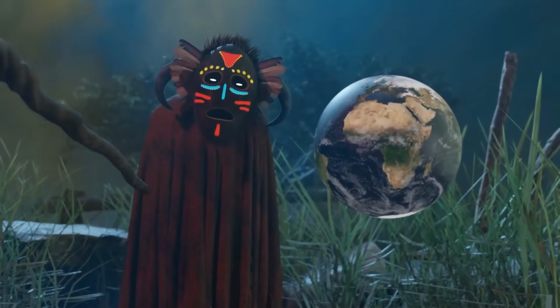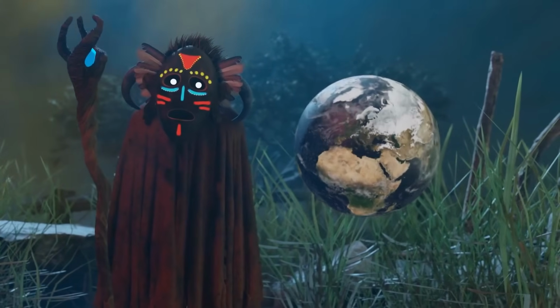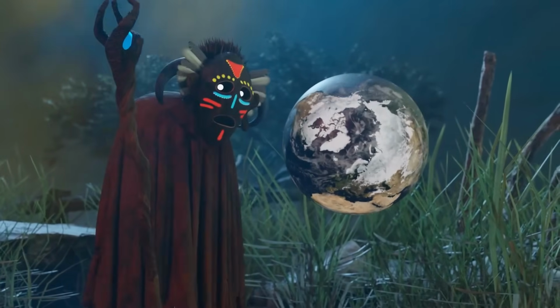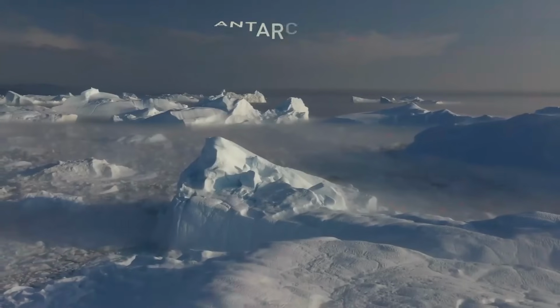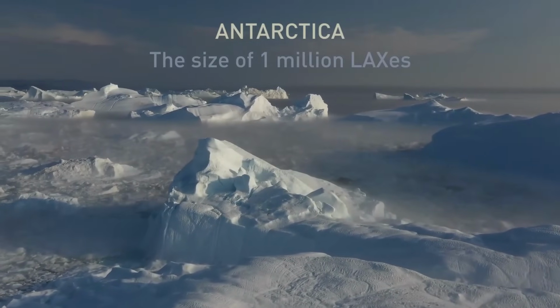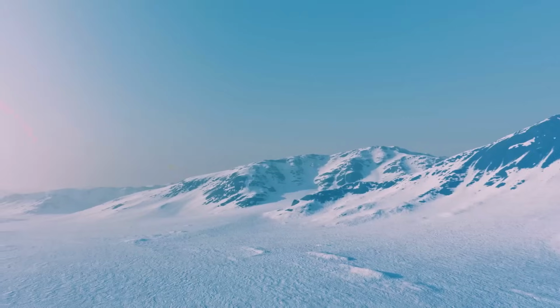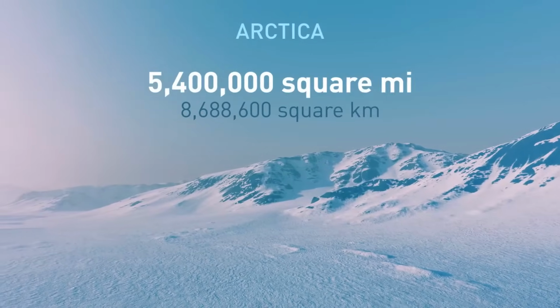Now, I say hot desert since the biggest deserted landscapes are actually the cold ones, located in Antarctica and the Arctic. I see, Antarctica's frozen desert is more or less the size of 1 million LAXs. Yep, the Los Angeles International Airport. The Arctic Desert is just a bit smaller than that.